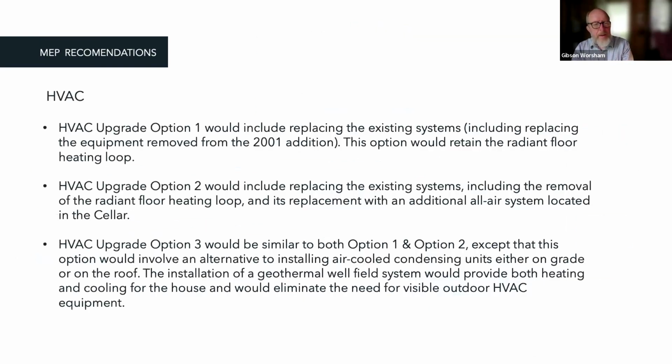HVAC, we've got three options. The first option would include replacing the existing systems, including the equipment removed from the 2002 addition. This would retain, however, the radiant floor heating loop. The building is heated by a heating loop that's under the wooden first floor, so that it's essentially a kind of radiant heat.